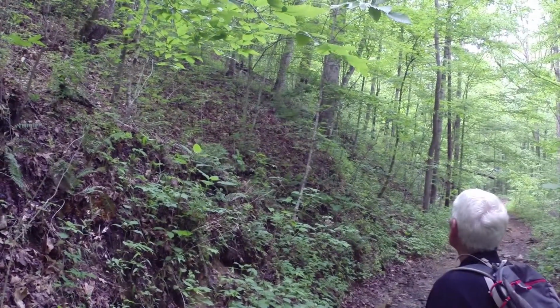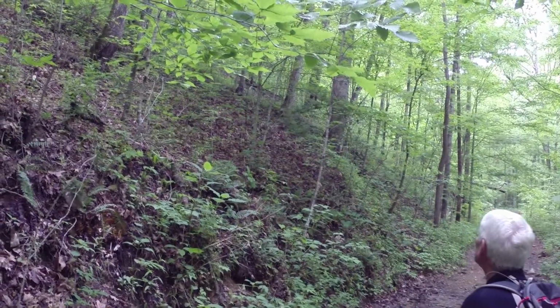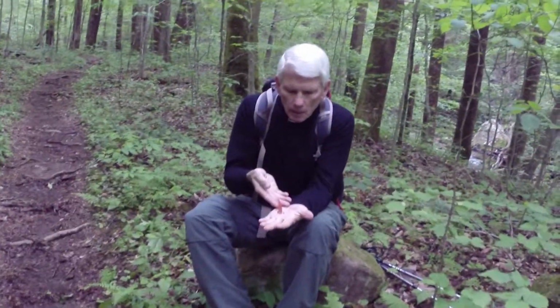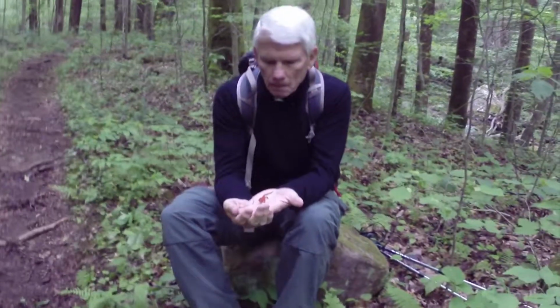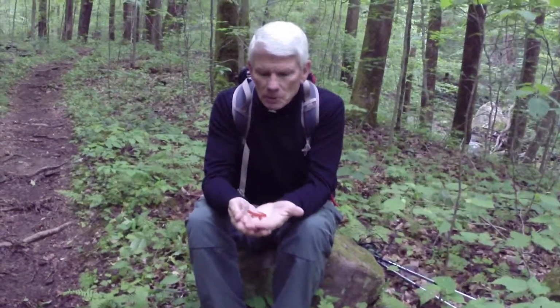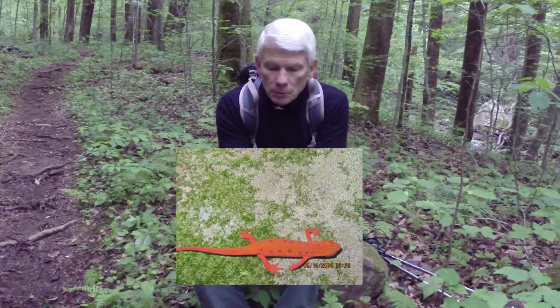You can hear Flat Fork behind us. The wood thrush is just in front of me. Right there. We're walking through the dark forest today, early in the morning. Big rain yesterday, more rain to come this afternoon. A perfect time to find several animals like box turtles and this eastern red-spotted newt.